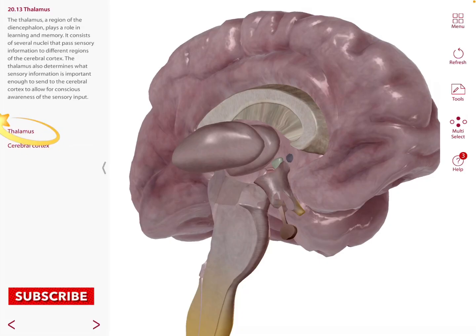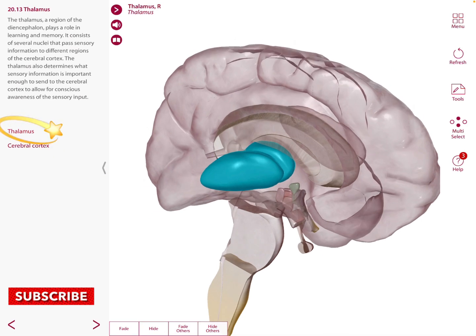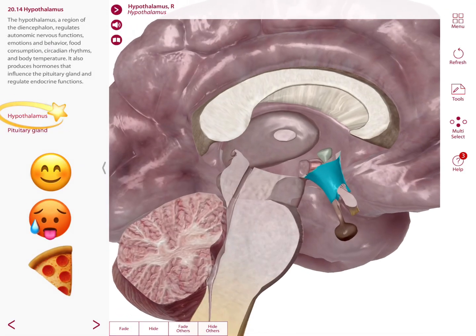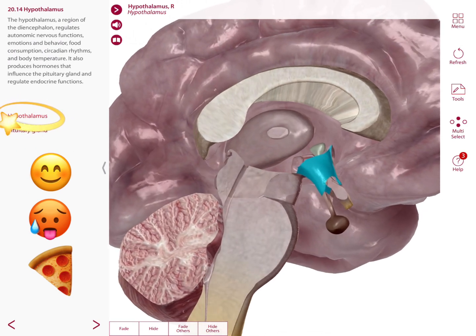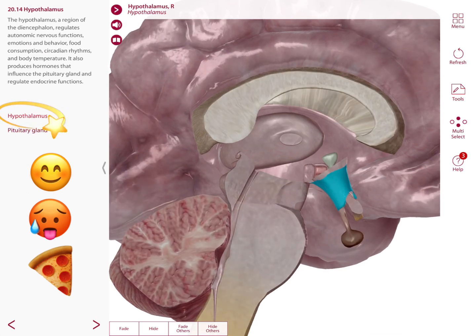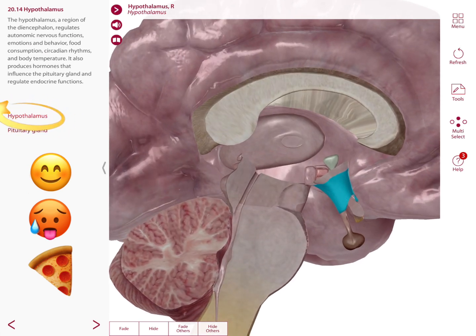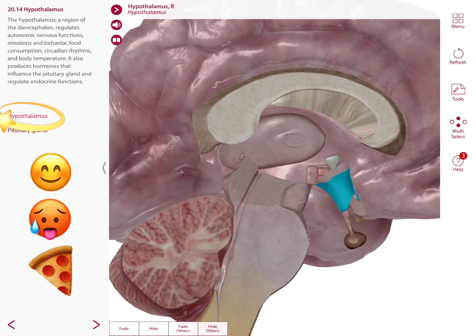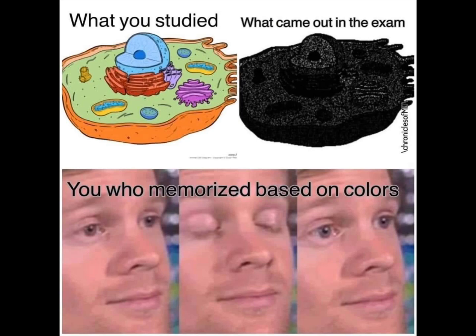The thalamus is located superior to the midbrain and contains nuclei that serve as relay stations for all sensory impulses, except smell, to the cerebral cortex. The hypothalamus is a region of the diencephalon that regulates the autonomic nervous functions like emotions and behavior, food consumption, circadian rhythms, and body temperature. It also produces hormones that influence the pituitary gland and regulate the endocrine functions.